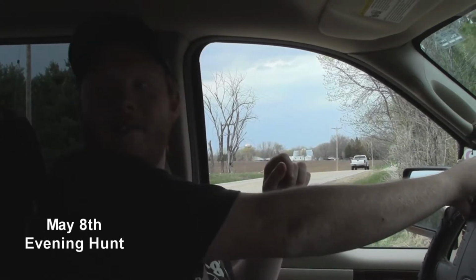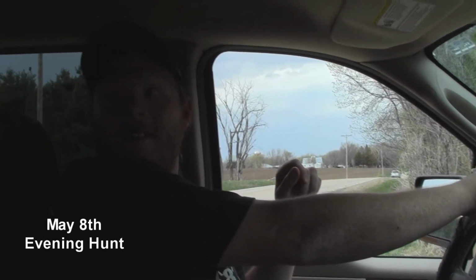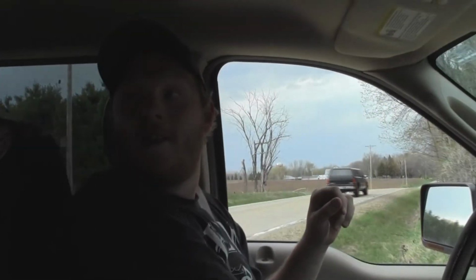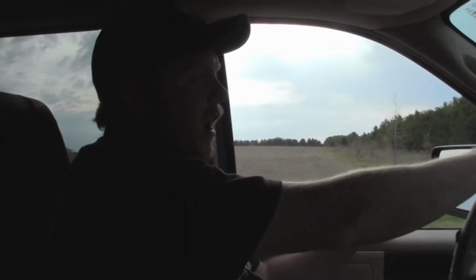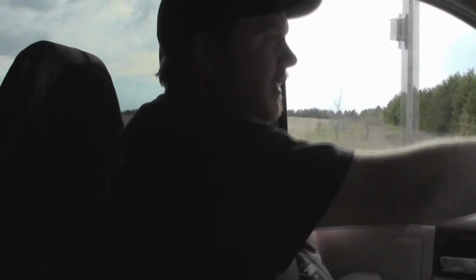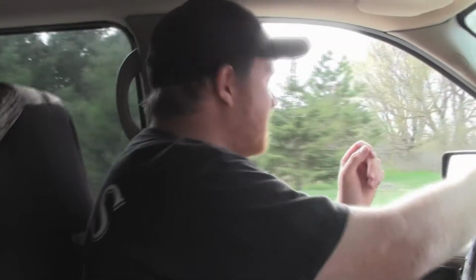Well, it is 5/17, the second day of archery season for turkeys here in Minnesota. And we're heading out to a farm. I just got permission about an hour and a half ago to hunt. It's literally 2 minutes from my house, and all I've seen is hens out in their field. And we're driving by, and there's a strutter right where I wanted to set up.